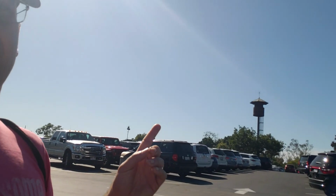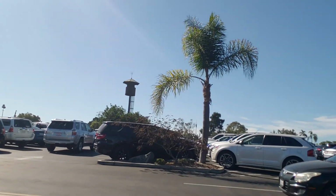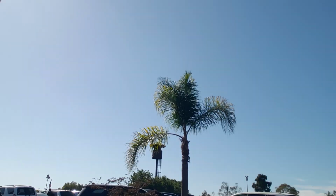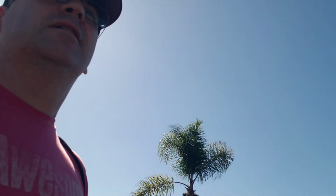Deeper than I've ever gotten into this parking lot. I think there's only like a handful of times that I've gotten past the freaking tower thing. And whenever that happens, I'm usually down one of these rows here. Wow.